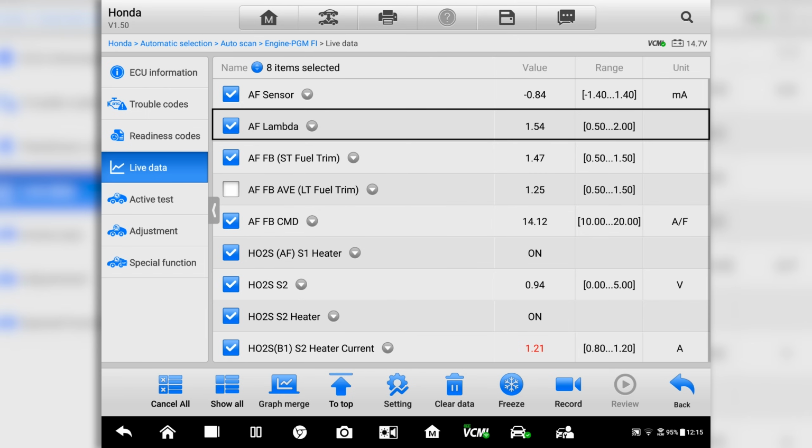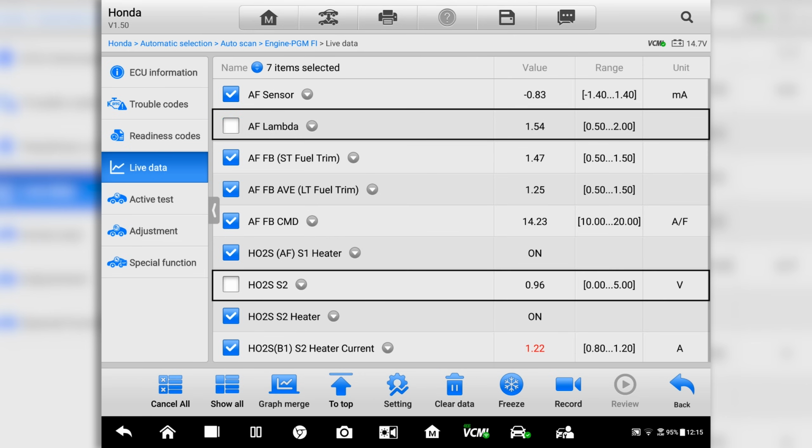So this upstream sensor right now, yeah, it had to be hot to act up, but this upstream sensor and then the downstream, 0.94, downstream's full rich. Upstream, I believe, I'm reading the lambda correctly, 1.54 is very lean. And then we're reading a minus 0.8382 value.